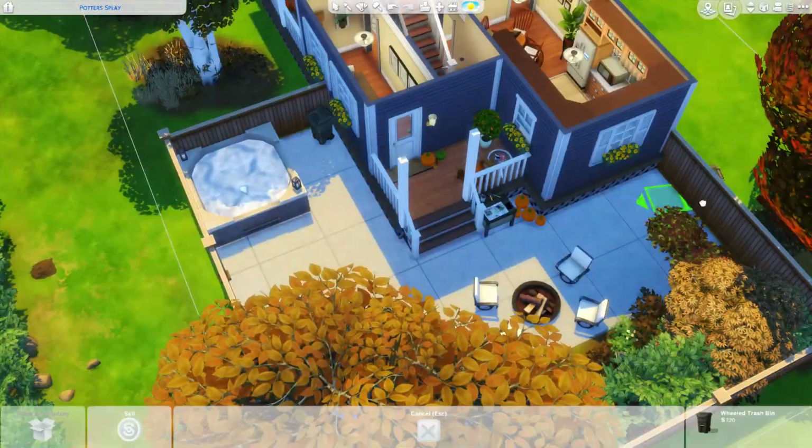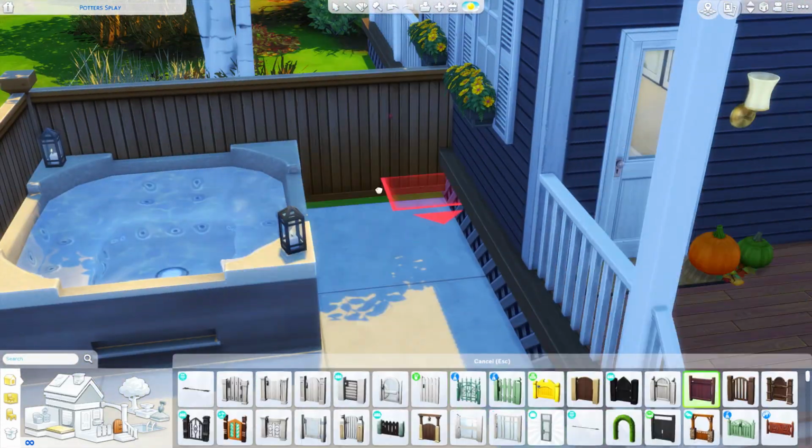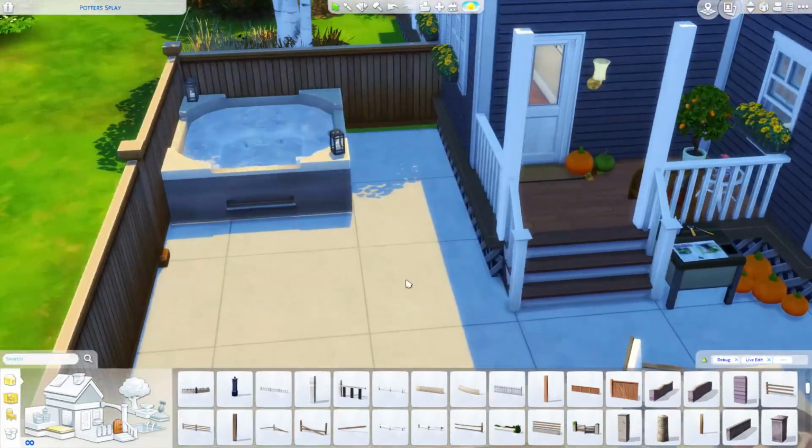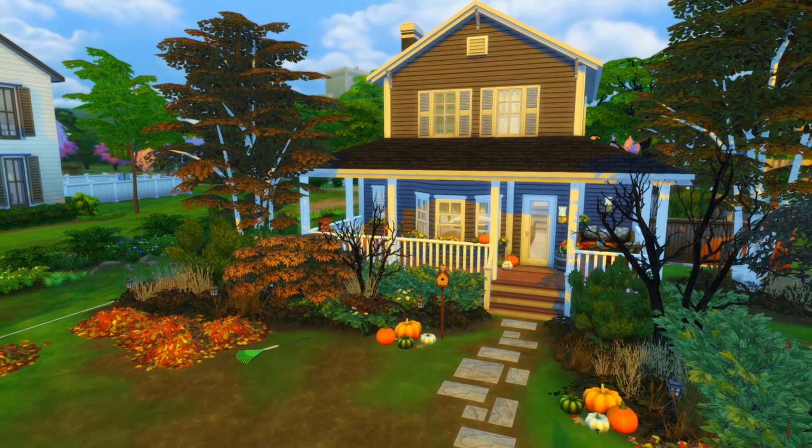I actually ended up changing that hot tub to the base game one that we got for the anniversary of The Sims. Yeah, let's not talk about that.